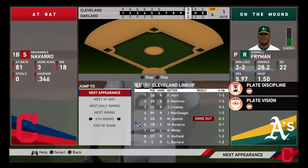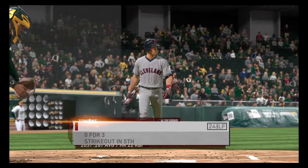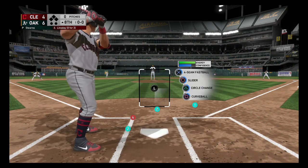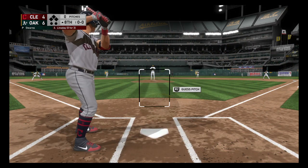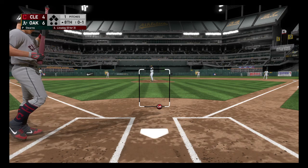Play ball. Your attention, please. Pitching, Jamie Lynn, he'll look to bounce back after striking out his last time up. Here comes the first pitch. Just able to get a piece of that for strike 1.